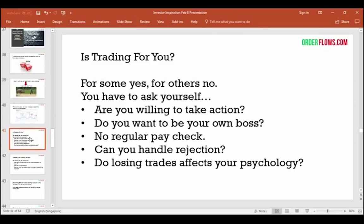But you've got to ask yourself, before you start trading, is trading for you? For some people it is, and for others it's not. It's a matter of understanding yourself as a person, and you have to ask yourself, are you willing to take action? Can you make decisions? Do you want to be your own boss? You can work your own hours.